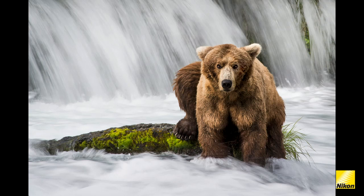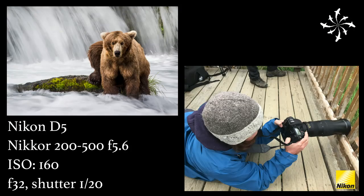This was on one of the days that we were not allowed a tripod or a monopod. So what did I do? I laid on the ground, and this is how I took that shot.